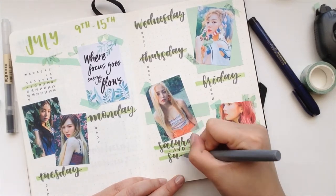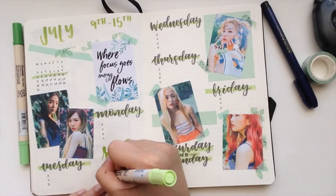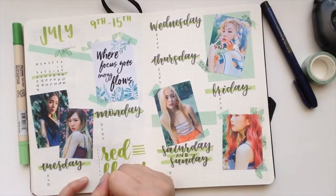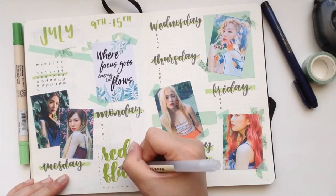So now I'm finishing up the last couple of days of the week, Saturday and Sunday, and I realized that I forgot to cross the T on Saturday after I edited this portion, so I quickly went back to my spread and crossed the T.